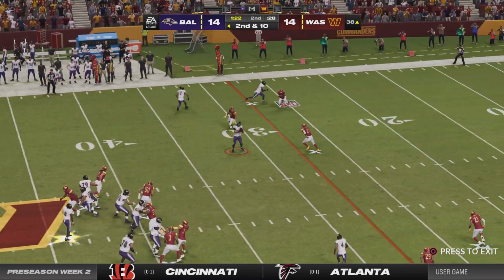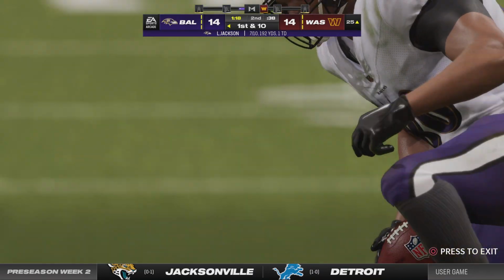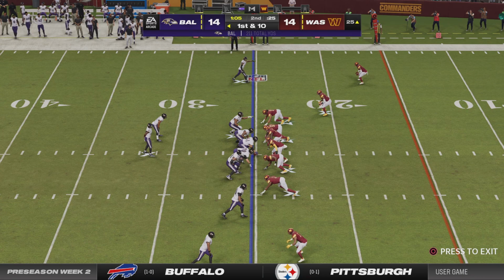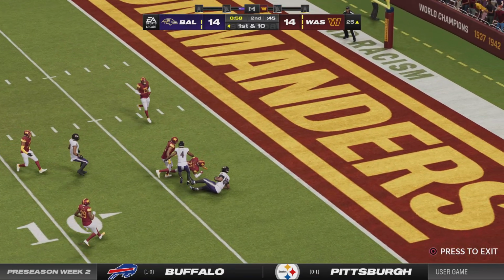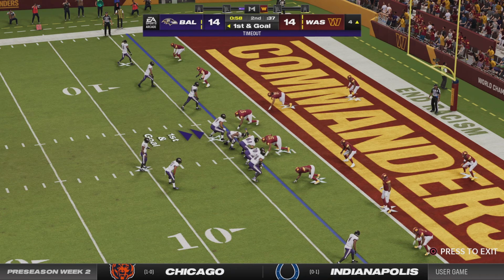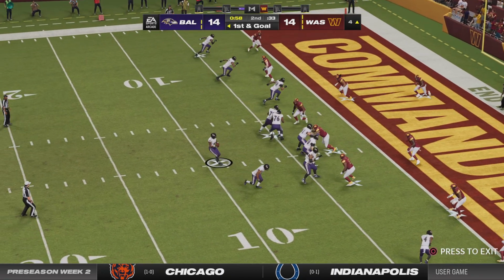Again on 2nd and 10, it's Jackson. On target to his man, Likely. And they're going to have another first down here as the tackle's made at Washington's 25-yard line. Creeping up on a minute to play in this first half. Jackson's throw is on target to Likely. Now the Ravens are going to use one of their timeouts as the stoppage will come with a little under a minute to go in this first half.